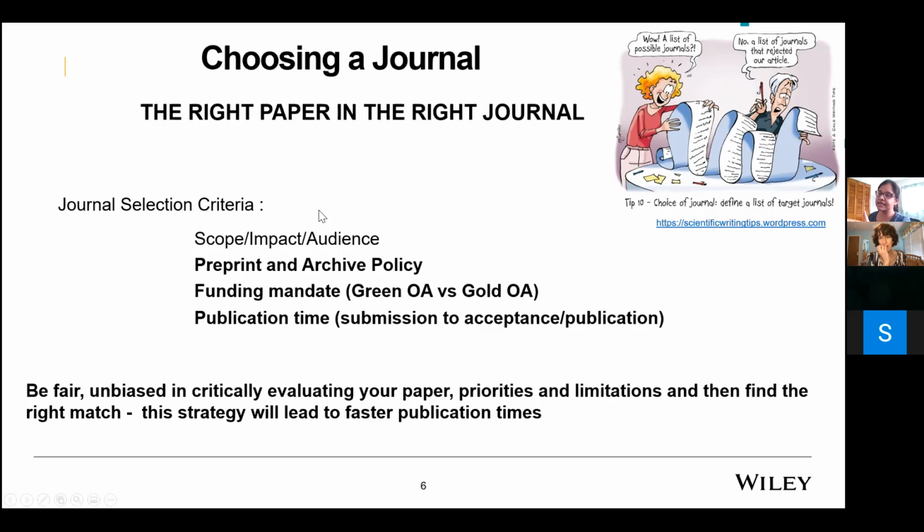And the reason I say this is that while it might seem that you are limiting your scope of getting published in a much higher impact factor journal, it will also help you get a faster publication time. So being an honest reviewer of your own work, and seeking honest opinion from your colleagues, is also very important in making this decision of which journal to choose.